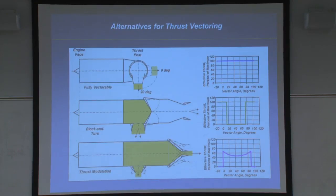So basically three concepts. One, some sort of vectoring scheme from 0 to 90 degrees. Two, some sort of block and divert scheme, so you're either going out the cruise nozzle or down the lift nozzle. And three, some nozzle that allows you to modulate the flow, split it between them.